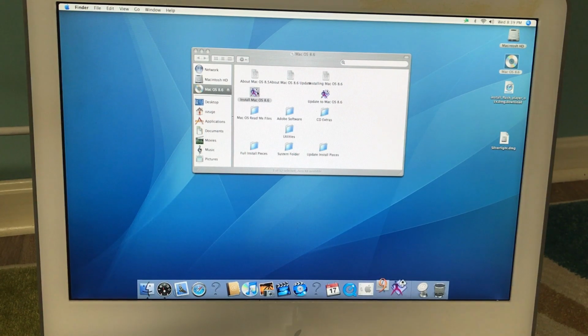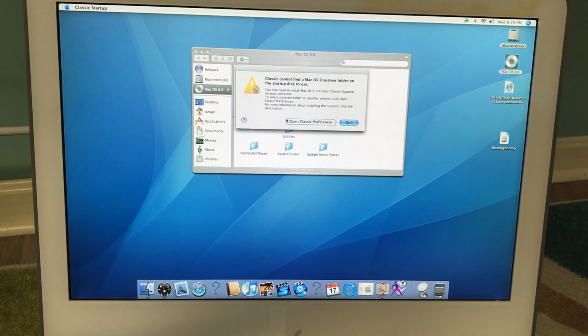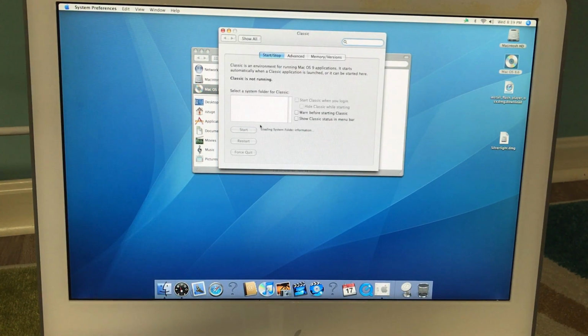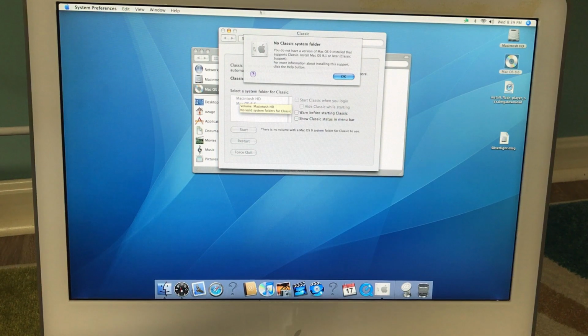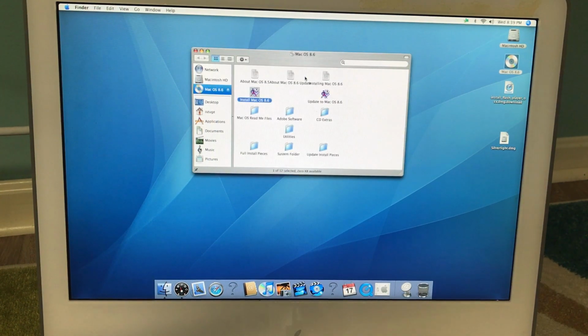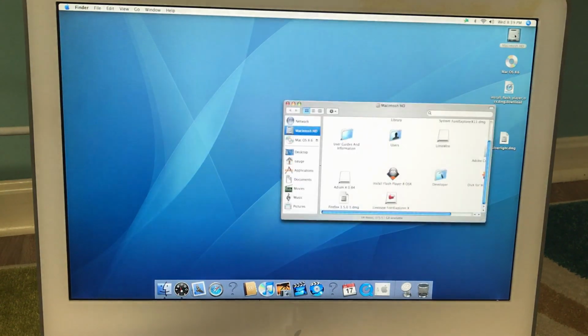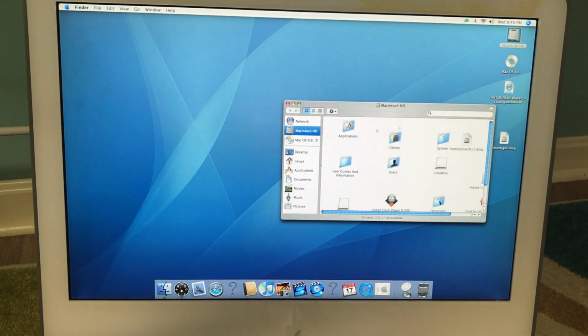It does have Classic. It's just not showing in System Preferences for some reason. But, oh, open Classic preferences. It's there now. Yay. All right, we fixed that. Searching? No. Someone's wiped Classic off. Oh well, I'll just copy the folder over from my G5. My Power Mac G5. I guess just saying G5 at this point doesn't work anymore since I have two G5s.